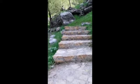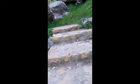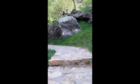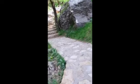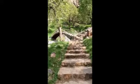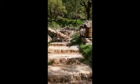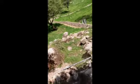There's a spring somewhere at the top of Shanidar, top of the hill. We've not been able to find it yet, but there is evidence of it. As you can see, there's a bridge here. Bridges generally cross things. So here we go. As you can see, just a little stream bed. Just there.